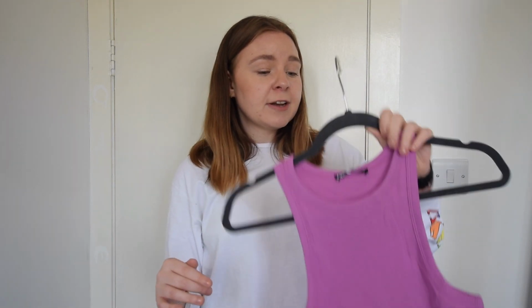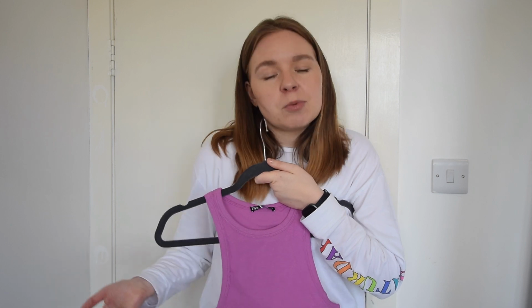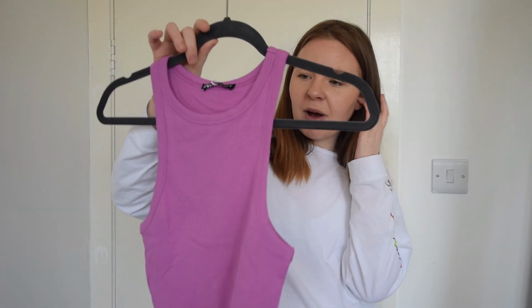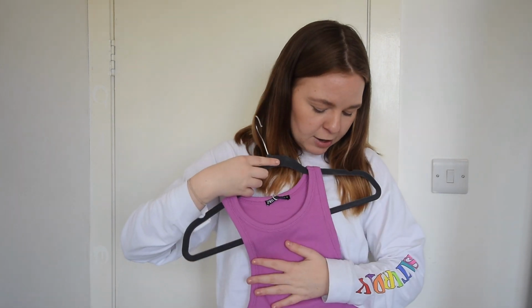But I still thought this was a really nice top, so I'll still try it on, because if I do like it, I will keep it. I did see the pink online and really liked it, but obviously I just wanted the white and black as more staple basics. But I'll try it on, let you know what I think of it on. I'm not sure what this colour is going to look like on me.